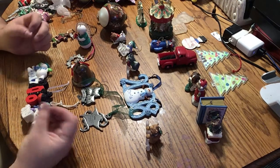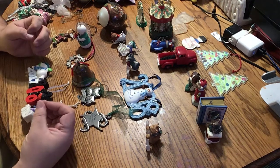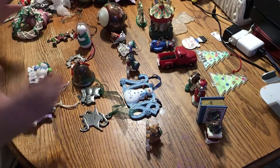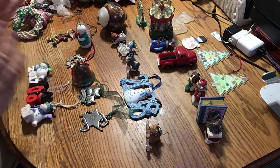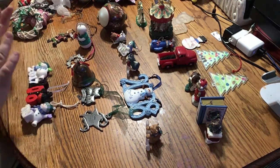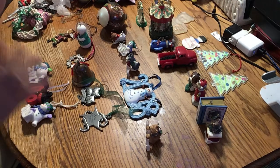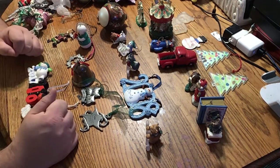Now, some of the years I'm missing. I don't remember what I was given. Some of the ornaments didn't have a year on them, so they probably got mixed in with other ones. And of course, when I was little in the 80s, because I was born in 82, the 80s don't really have any yearly ornaments. I mean, they bought me ornaments probably, but there's not a specific year. Okay, now with all that explained at 3 minutes, here we go.